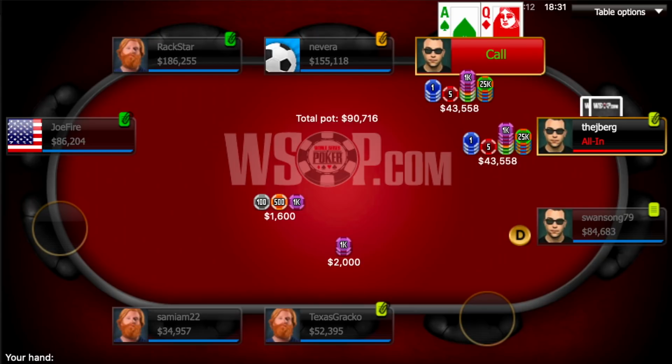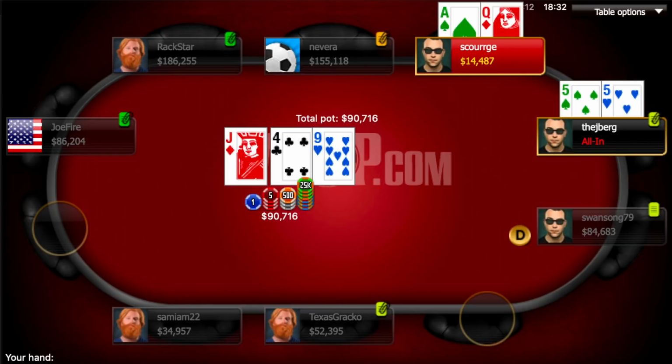I make the call, and he shows us pocket fives. I'm feeling pretty bad. I haven't been running too good in flips lately, but this is it. If I'm gonna win a hand, this has to be a one. The flop comes jack 9-4 rainbow. Nothing I needed, no backdoor suit possibility, although I do have a backdoor flush draw if a 10 and then a king or an 8 comes.